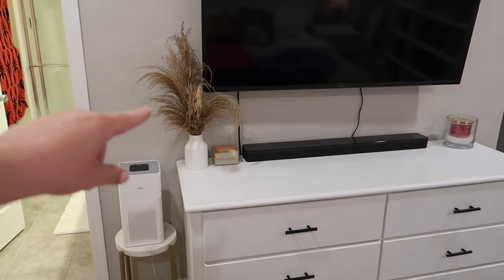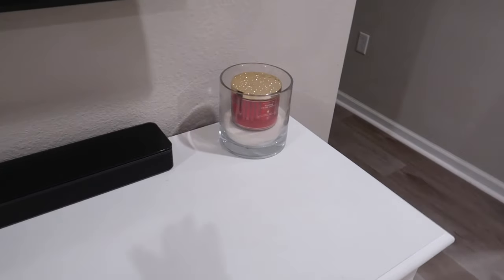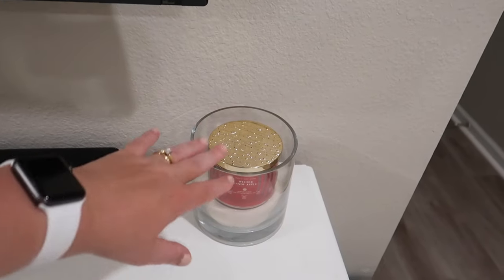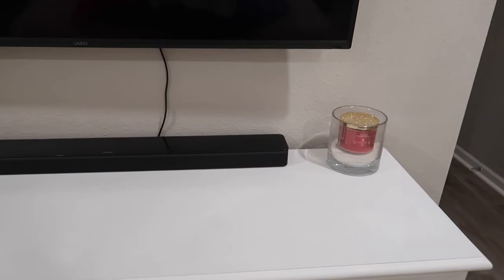We have a little jewelry box thing there. And then we have a candle here, which we don't burn here. We would pull it forward so it's not underneath the TV, but we push it back when we're not using it. We don't burn this candle too often. Only, you know, I don't even know.